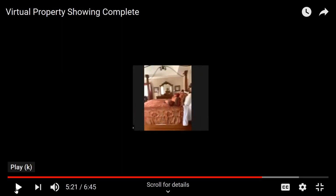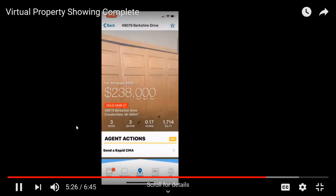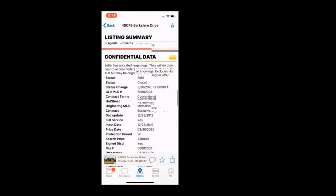So literally, Lisa was sitting on her couch at home, and she was touring the neighborhood with the buyer and the buyer's agent. Let me show you exactly. It sounds more complicated, but here it is. More information, HomeSnap, photos. I've got my documents on HomeSnap. I can also take you through a walk on the street view.